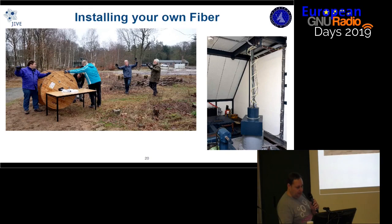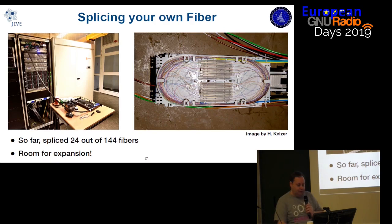And then, because we like challenges, we ended up splicing our own fiber as well. So far we've done 24 out of 144. You have to imagine, for hobbyists like us, doing 24 fibers takes a full day, and you have to do it at the beginning of the fiber. In the middle, where it goes into the telescope, is another day, and then inside the telescope is another full day. But we have 144 fibers, so there's plenty of room for expansion.